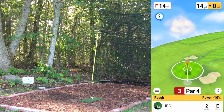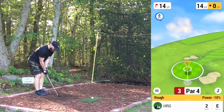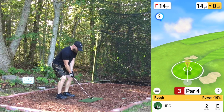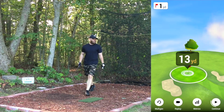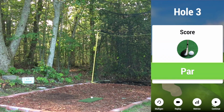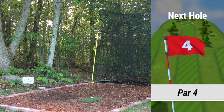We have a chance to chip it in here. Chip it in the inner circle, I should say. 14 yards, plus we'll call it another 1 or 2, so we're at 15, 16 yards because we're in the rough. We're gonna go 60 degree. I hit that thin and right, but it's probably still gonna be on the green. We got lucky there. We will take the par though.